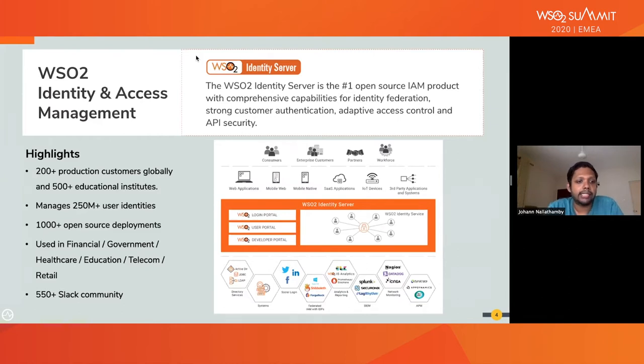Some of the highlights about the WSO2 Identity Server: we have more than 200 production customers using it, and more than 500 educational institutes. These include direct and indirect customers through various other technology providers. Around the globe, we manage more than 250 million user identities. And of course, there are more open source deployments that we may or may not know about. We estimate more than 1,000 open source deployments using WSO2 Identity Server.